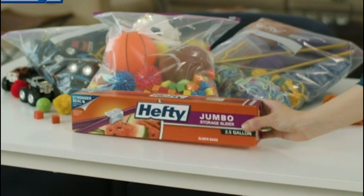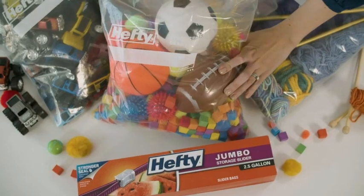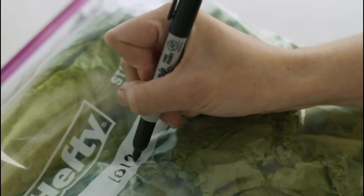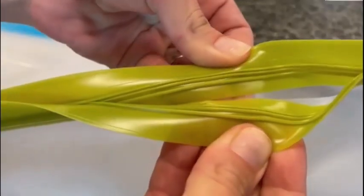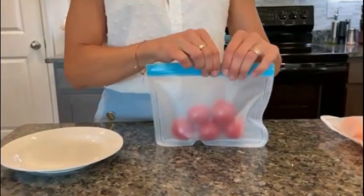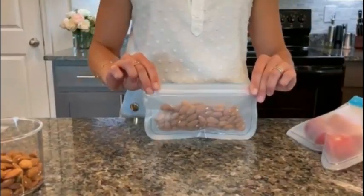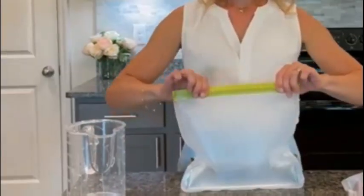Hefty Slider Freezer Calendar Bags is a product that offers reliable storage and organization solutions for users. Designed with convenience and durability in mind, these bags are perfect for keeping your food fresh and neatly stored in the freezer. As an experienced product marketing expert, I am impressed with the features and functionality of the Hefty Slider Freezer Calendar Bags. The use of high-quality plastic material ensures that these bags can withstand the cold temperatures of the freezer without tearing or breaking.